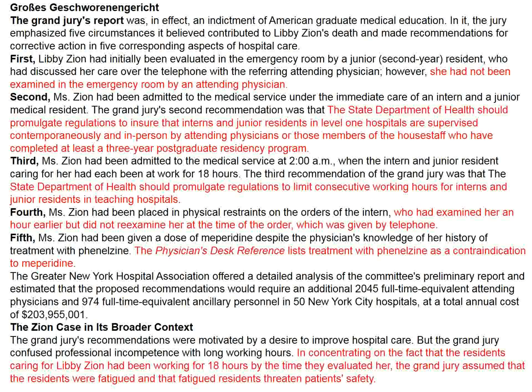The grand jury also observed that the Physicians' Desk Reference, same as Rote Liste in Germany, indicated that phenelzine was a contraindication for the administration of meperidine. We'll look at that in a moment. And this case resulted in a radical change in the way that physicians in training are trained in the United States.